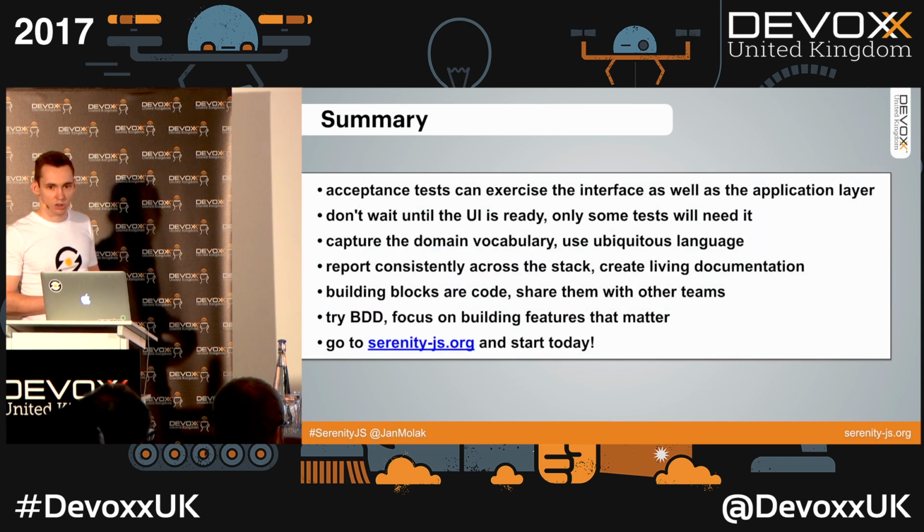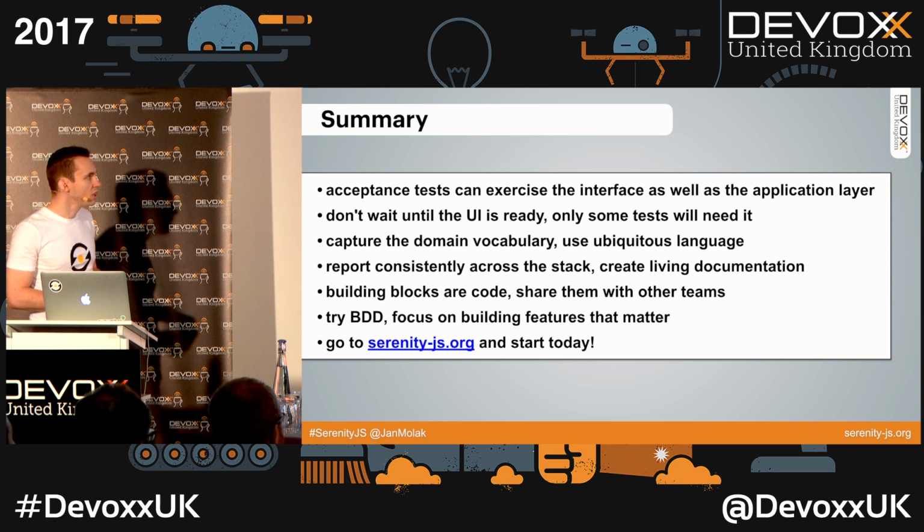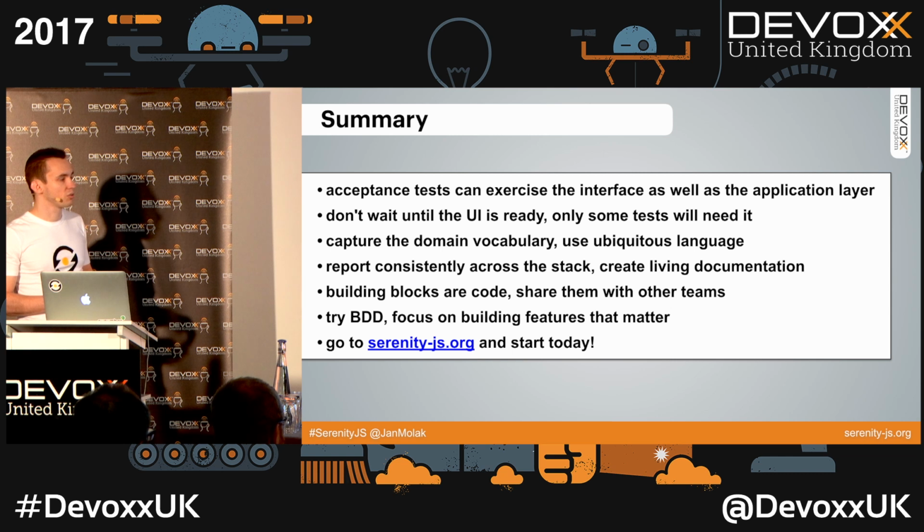So that's a little summary. Again, we don't have to exercise the UI. We don't have to exercise the application full stack. We don't have to have the application deployed to run our acceptance tests. We can report consistently across the stack.